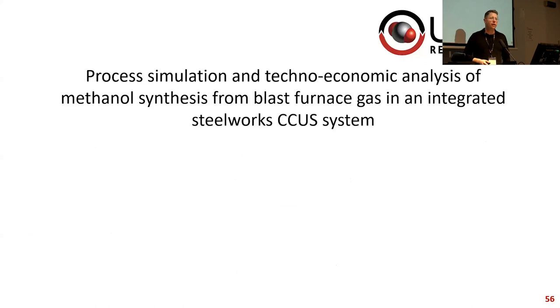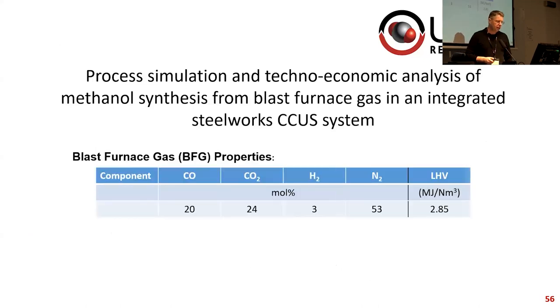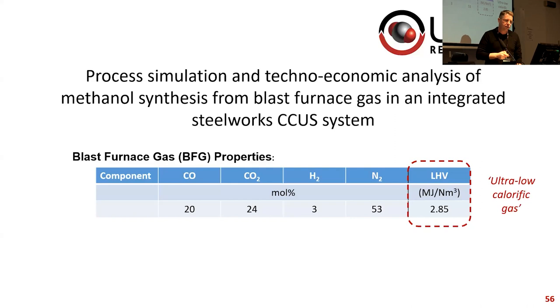So with all this in mind, we undertook a study, which was the process simulation and techno-economic analysis of methanol synthesis from blast furnace gas in an integrated steelworks CCUS system. The properties of blast furnace gas: it contains some CO, carbon monoxide, some CO2, a small amount of hydrogen and a large amount of nitrogen. It's dubbed an ultra-low calorific gas, and this means it has an extremely high carbon intensity when you use it as a fuel.